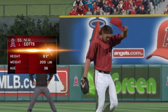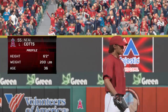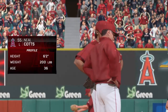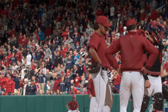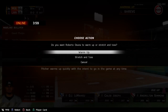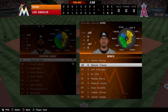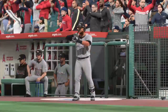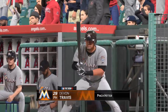Neil Kotz will come on now, hoping to wrap this one up here in the top of the ninth. Neil Kotz. This change defensively for the Angels. Now playing first base, number 24, Kelly Johnson. Travis is going to be asked to try and be the rally starter as he's up off the bench, ready to lead it off in the ninth.